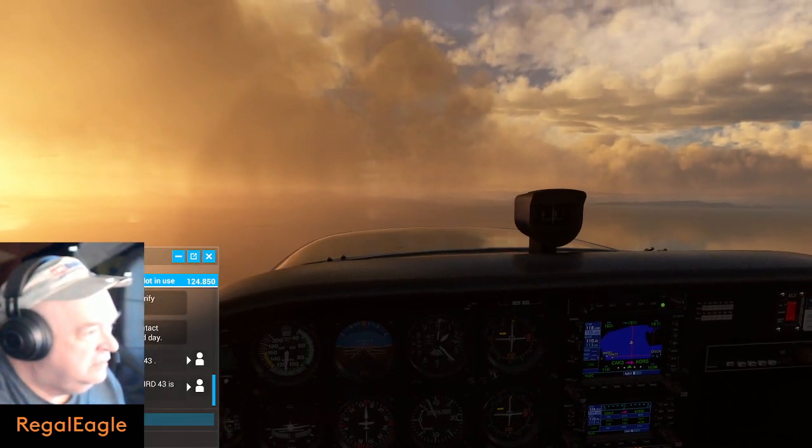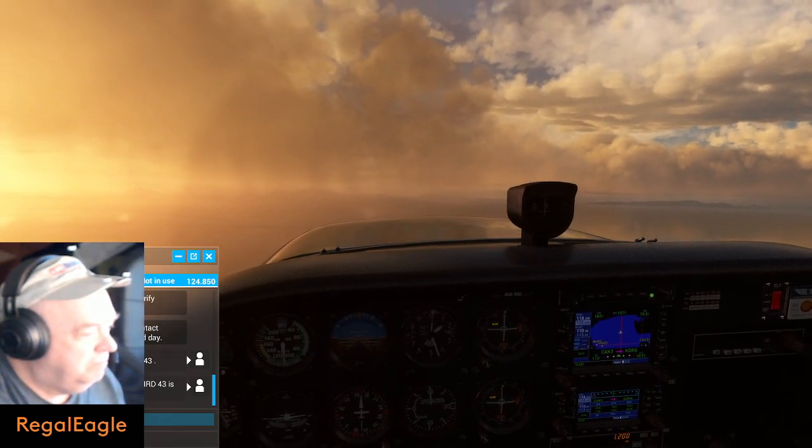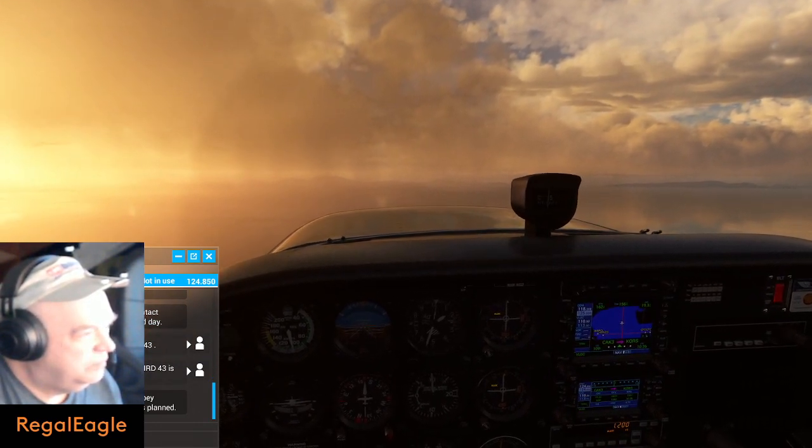Approach, Speedbird 4 Tree is passing 1,400 feet, climbing 2,000 feet. Speedbird 4 Tree, with the approach, QNH 29.901, continue as planned.